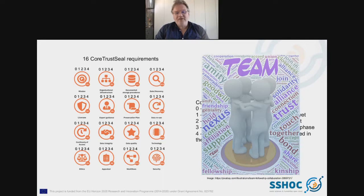The collection of the information related to the certification is a team effort and works best if everyone in the repository is on board. It's a great team building exercise. That's our experience.